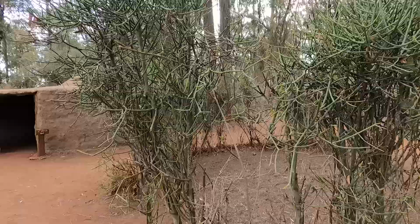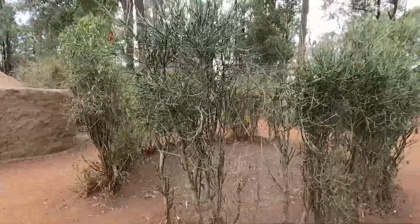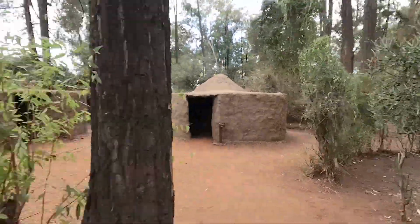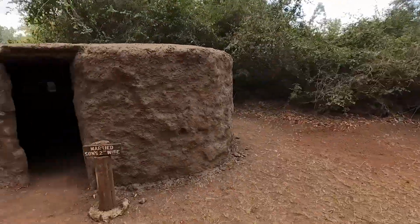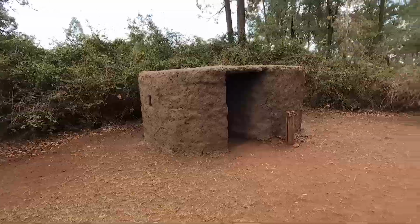And I guess this is where they hold the cattle in the middle here. The first one called it a cattle shade. Yeah, they look all the same. Got married son's second wife, married son's first wife.